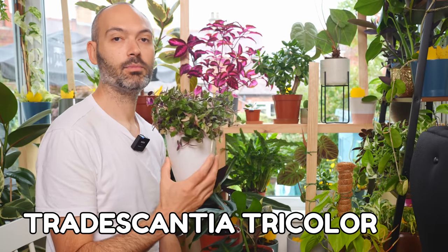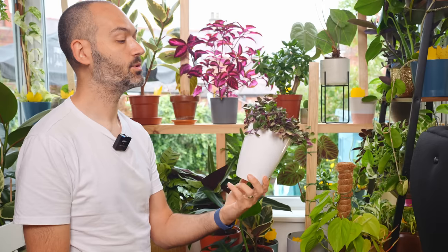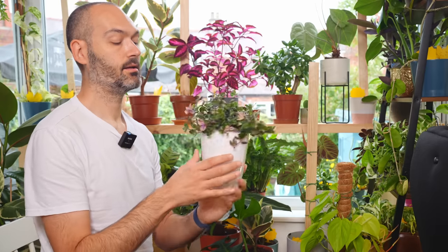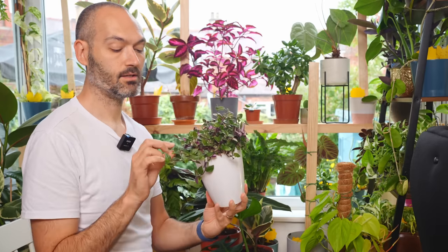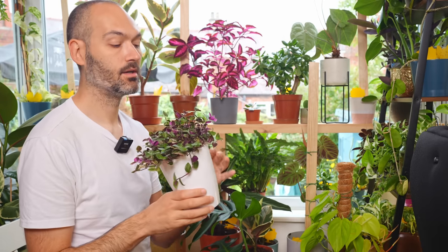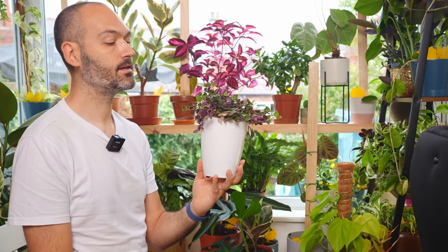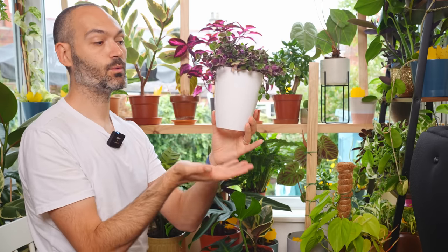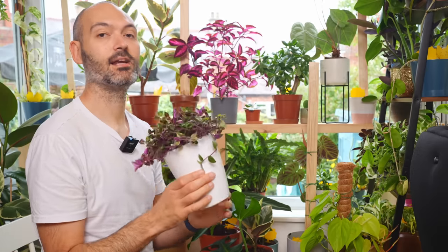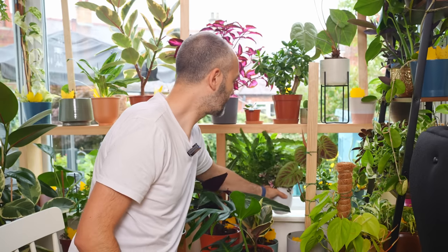Most people are aware of my love-hate relationship with Tradescantias. This is a tricolor. It's a nice plant when in rude health, but always gets crispy leaves. And it looks like the green leaves are taking over. There should be much more variegated leaves, white and pink and cream colors, but the green is taking over. So this was a plant that was cascading all the way down here, but I cut it right back to get it to start again because it had loads and loads of crispy leaves, and it's pushing out new growth, so it seems happy enough.